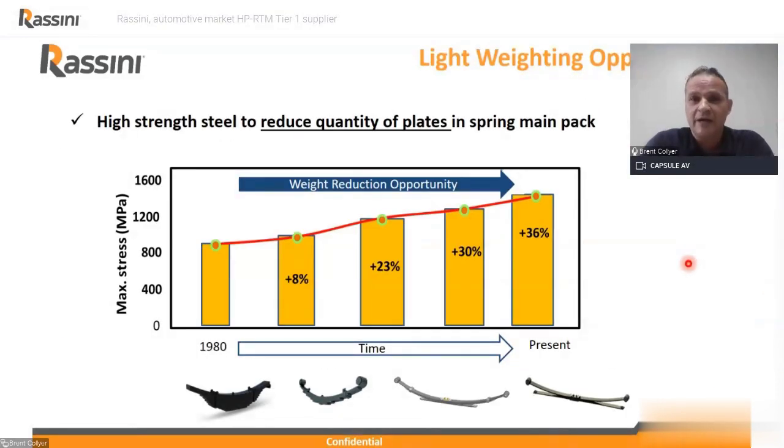Now let's talk about lightweighting opportunities. I think one of the things that's really important about leaf springs is that we have extended the abilities of these springs through technology, and lightweighting is one part of it. So for example, if you were to look at springs back in the 1980s, you'd see large packs, many, many plates stacked together. And over time, we've been very successful in lightweighting the springs through steel developments and alloy developments and the processing and manufacturing that goes with those alloys and different materials.